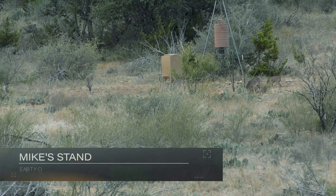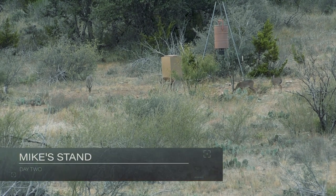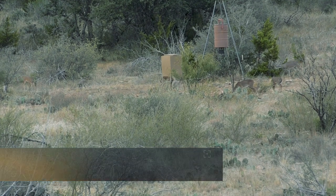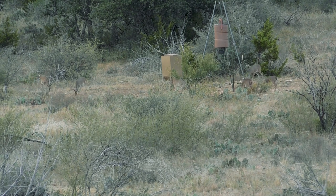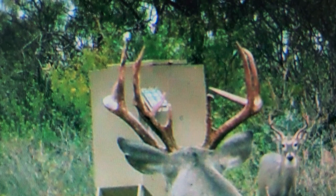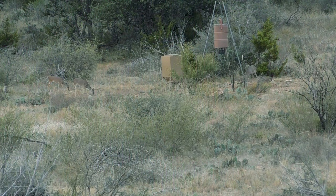Day two in Texas. I switched stands. I'm on what's called the loud stand because it's an aluminum stand and it's loud as heck. I saw some nice deer this morning. None that I would shoot. I'm holding out. There's a triple beam and there's a couple 10 points running around, so I'm kind of holding out for one of those.